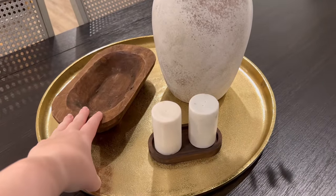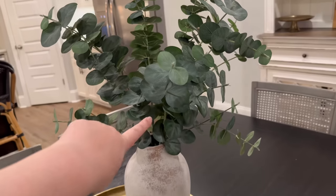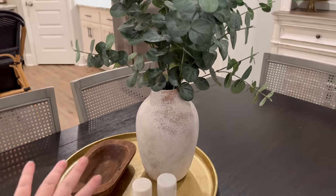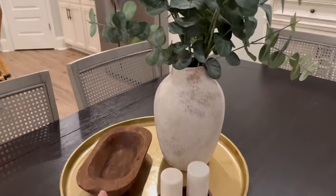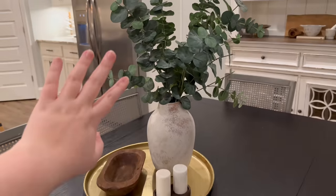For example, for fall, I can just put some little pumpkins or whatever in this dough bowl and change out my florals. It'd be super easy and super cute, and I love it. I really love wood tones. I love marble. I love gold. I love distressed vases.